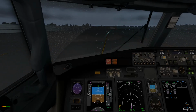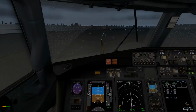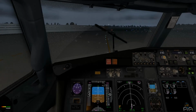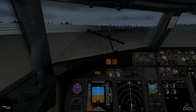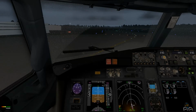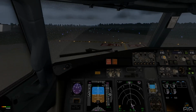Manchester Ground, subject 289. Alright, we've just been told to contact Manchester Approach. Continue taxi, hold Alpha 4 via Alpha. So we'll just stop here, Juliet 1. Subject 289. Right, brakes on.